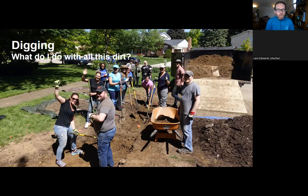And here's a group from Blue Cross Blue Shield that helped me dig a rain garden in Plymouth Township a couple years back. Here you can see we talked to a landscape contractor. They dropped us off this trailer and we loaded it up with about 5 cubic yards of soil. That cost us about $100 to do that. So that's one way to get rid of the soil, is just send it off to a landscape contractor.